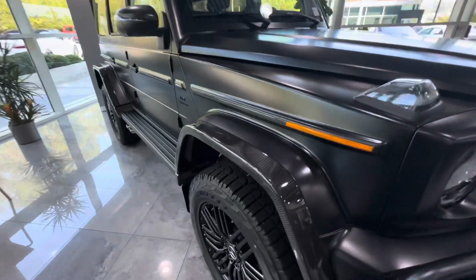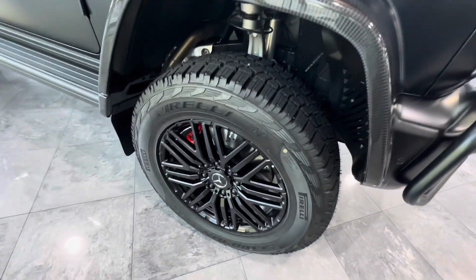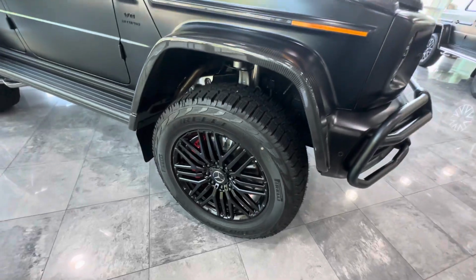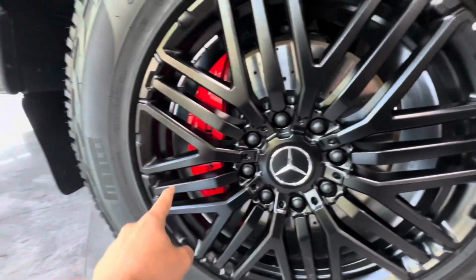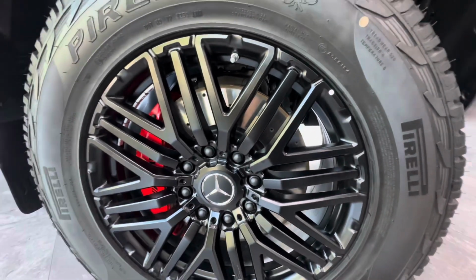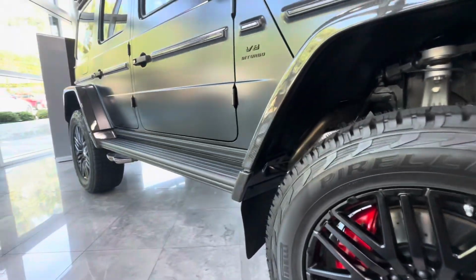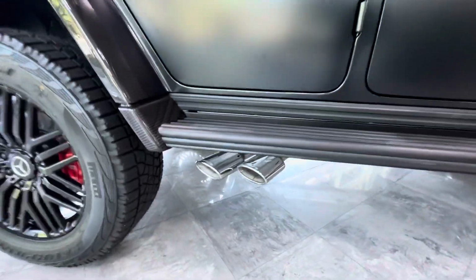Another difference from the G63, besides that it sits higher, is the huge wheels. Look at these tires. It's 325 by 55 on 22-inch wheels. You have 8 lug nuts, really cool red brake calipers with huge brake discs. So this setup is pretty much a factory off-road kit. You have exhaust on the side.